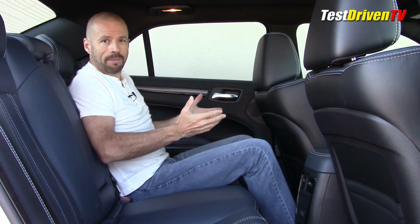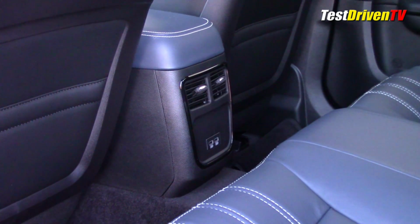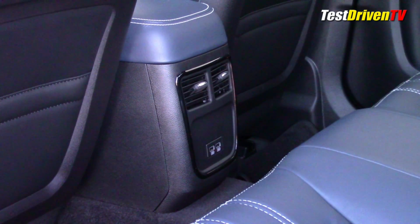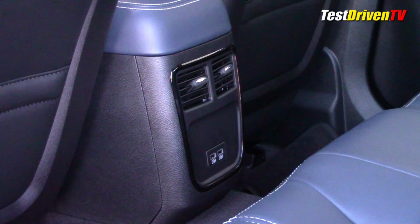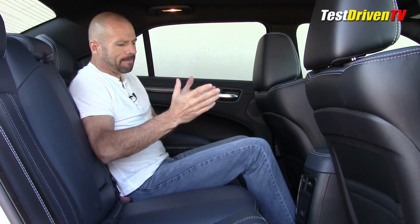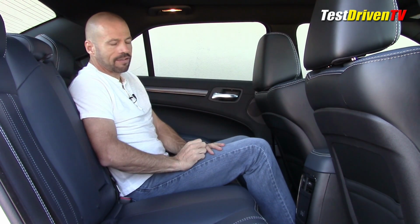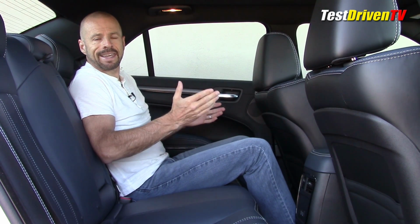So it's a very large space that I think most people are going to like. They're never going to be cramped in, but more important than that, this has a lot of nice amenities back here. You've got heating and air conditioning vents, very important here in Arizona where it can get blazing in the summertime. There's also 2 USB ports, 2 of them, count them. So if your passengers are back here, they've got devices they need charging or they're going to be playing with something, that's a really nice touch. And some cars don't even offer that at any price.